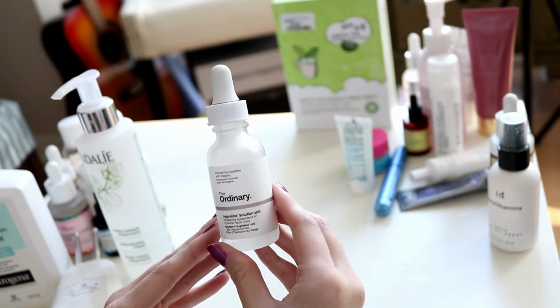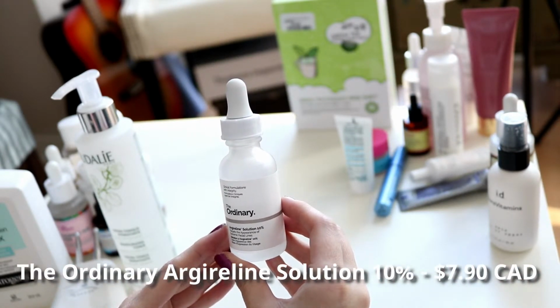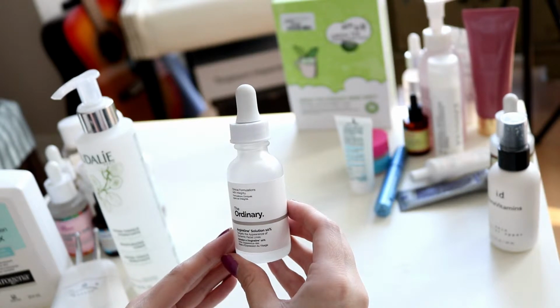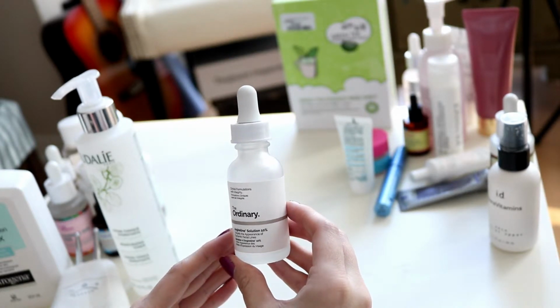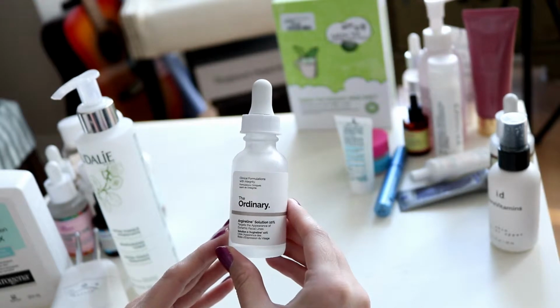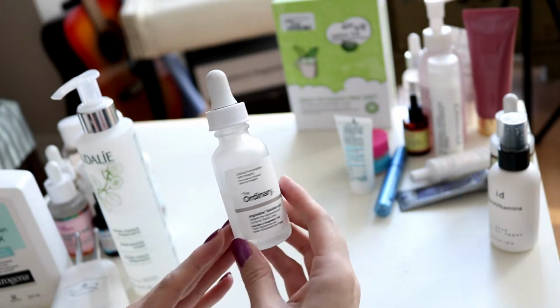I have no idea how to pronounce this. I think it's the Argireline. That's probably not right. But anyway, Argireline solution, 10%. It says it targets the appearance of dynamic facial lines. I don't think this does anything for me. I'm basically using this to use it up. It's probably just a little bit over halfway done.